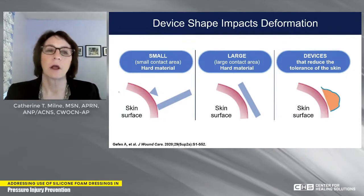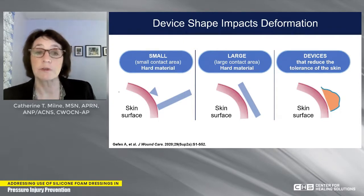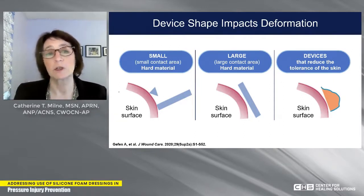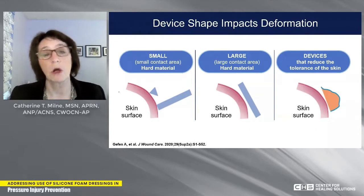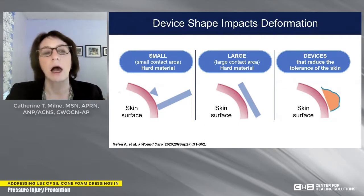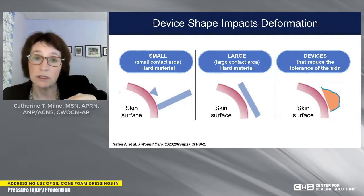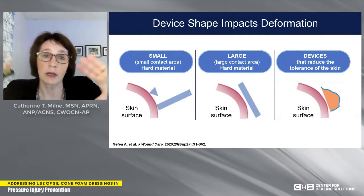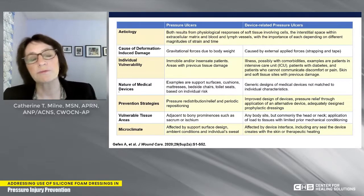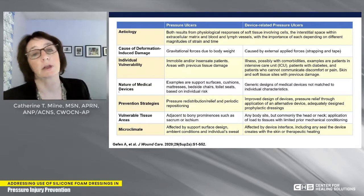So when you're thinking about using a multi-layer silicone foam to prevent these pressure injuries from devices, think about, again, how the shape of that device will impact how you deform the tissue. So you're going to think about your dressing selection, the size and the shape of that dressing, based on the size and shape of not only the direct contact with the skin, but remember that that shear strain also is further out. And really there's not a lot of huge differences between plain old pressure injuries and device-related pressure injuries.